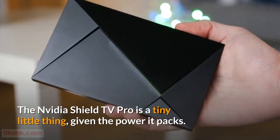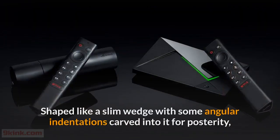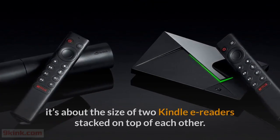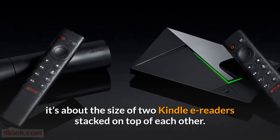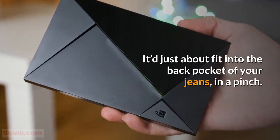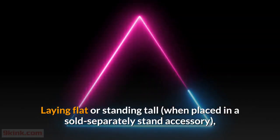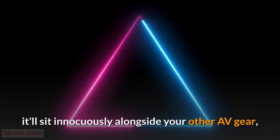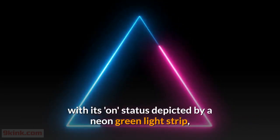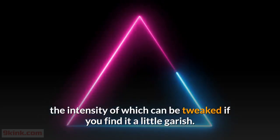The Nvidia Shield TV Pro is a tiny little thing, given the power it packs. Shaped like a slim wedge with some angular indentations carved into it for posterity, it's about the size of 2 Kindle e-readers stacked on top of each other. It'd just about fit into the back pocket of your jeans, in a pinch. Laying flat or standing tall, when placed in a sold separately stand accessory, it'll sit innocuously alongside your other AV gear, with its on status depicted by a neon green light strip, the intensity of which can be tweaked if you find it a little garish.